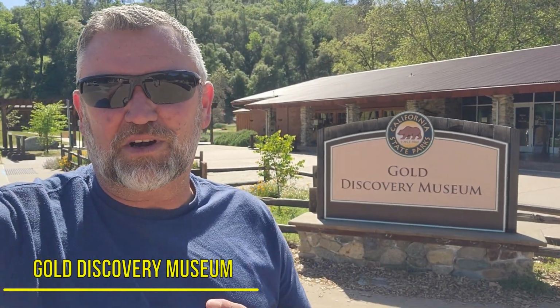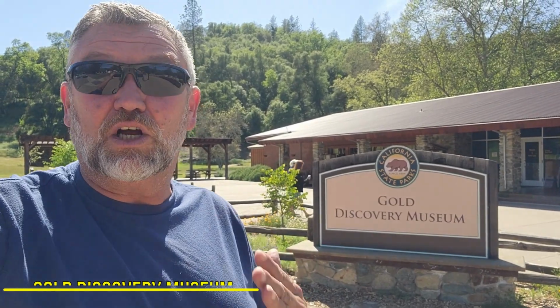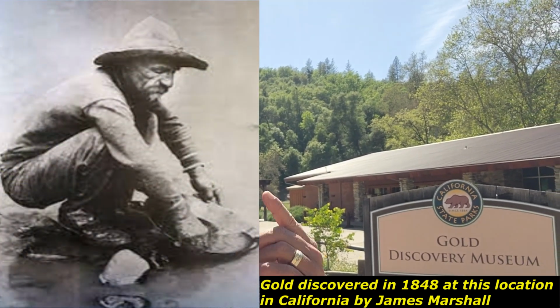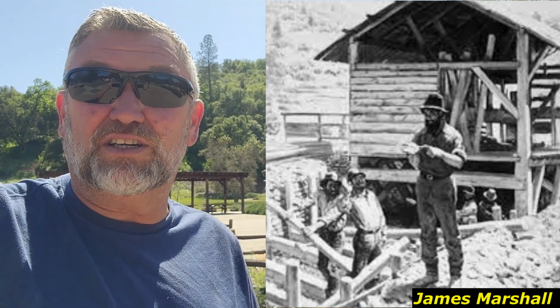Another day of adventures with Wes and Jeff, and we're at the Gold Discovery Museum in Coloma, California. This is the actual spot where gold was discovered back in 1848. Marshall, who was hired by John Sutter down in Sacramento to build a sawmill up here on the river, and once they started digging to start building that sawmill, they discovered gold here in 1848.